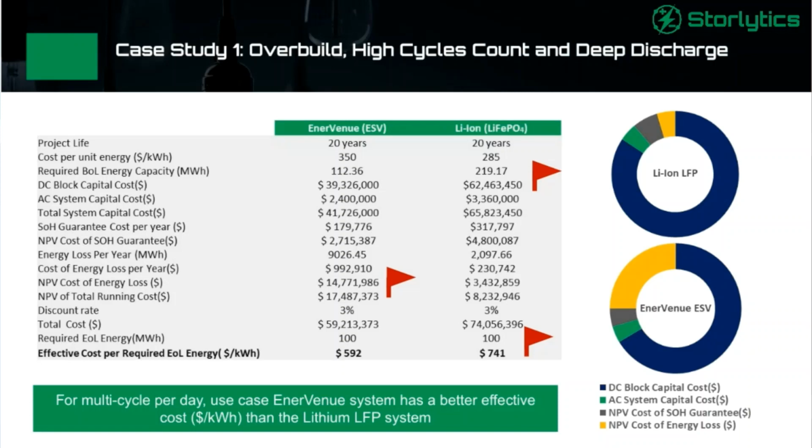Something to note here: for the lithium system, the yellow one, which is the energy loss, was not as impactful. It was a small portion of the overall cost. Most of the cost was incurred by the lithium batteries themselves. But for the Enervenue system, the overall DC block cost was less, but a significant portion of the cost was because of the energy loss and the relatively low round trip efficiency.